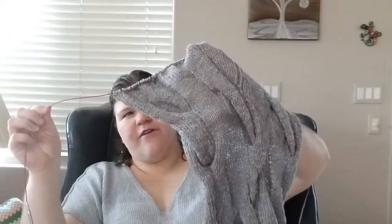But I have approximately 35, 36 rows left, 34 rows left, something like that. And then I'm actually going to soak it, block it to the exact same size, then sew it together, then try to pick up for the arms and the neck. It says to sew it together, then pick up, then block, then sew the underarm seam.